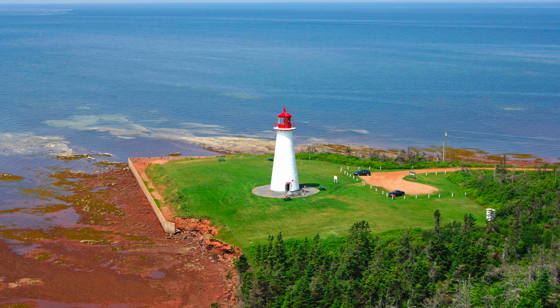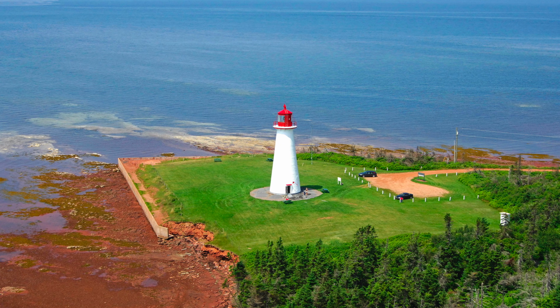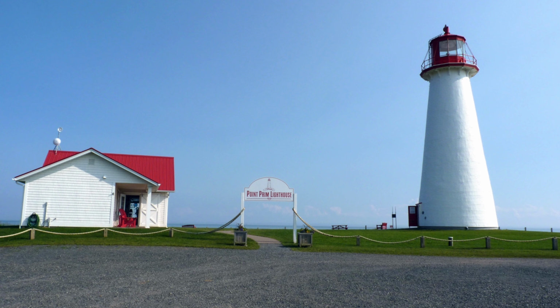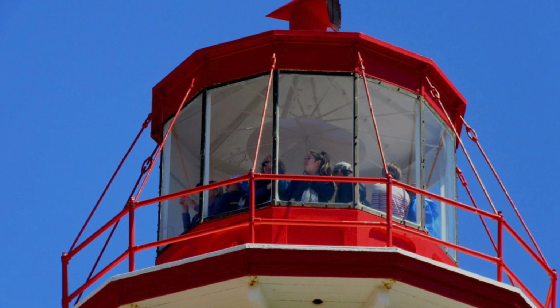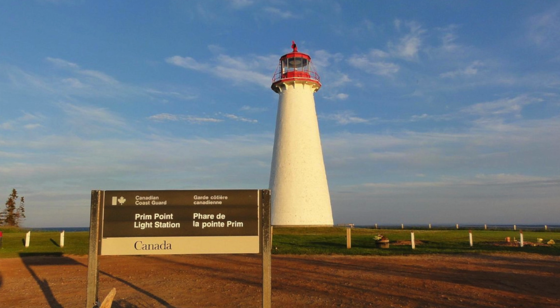The Point Prim Lighthouse, built in 1845, is the oldest lighthouse on the island and one of the very few round brick lighthouses found anywhere in Canada. Visitors can explore the lighthouse, learn about its history, and climb to the top for panoramic views of the Northumberland Strait and the surrounding Red Cliffs. Often cruise lines will combine a tour to the lighthouse and surrounding area with one of the nearby wineries too.